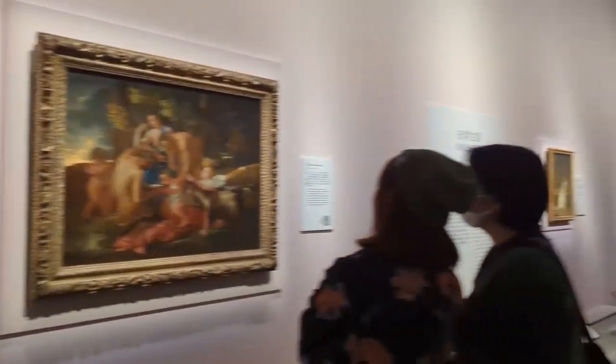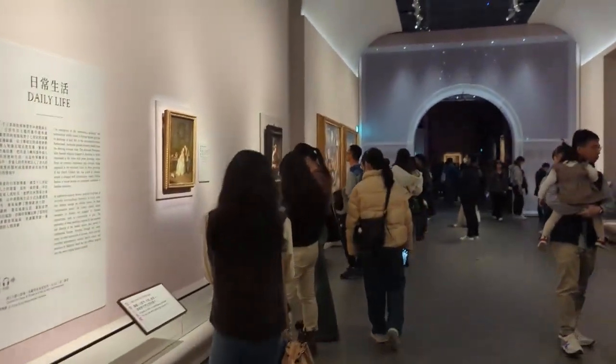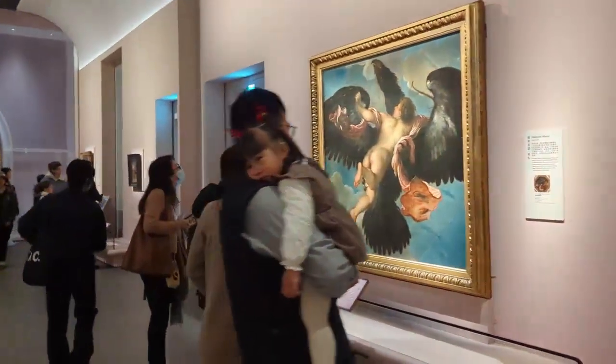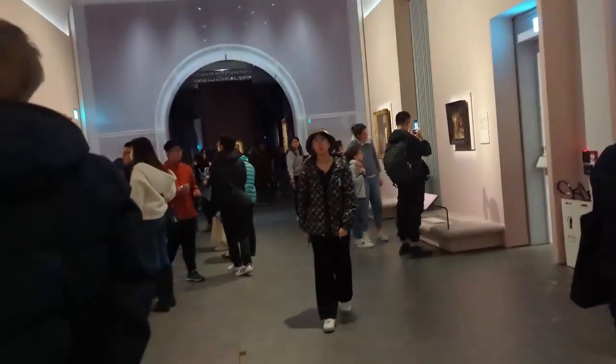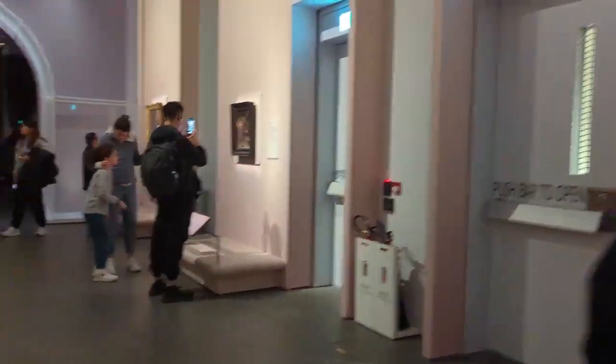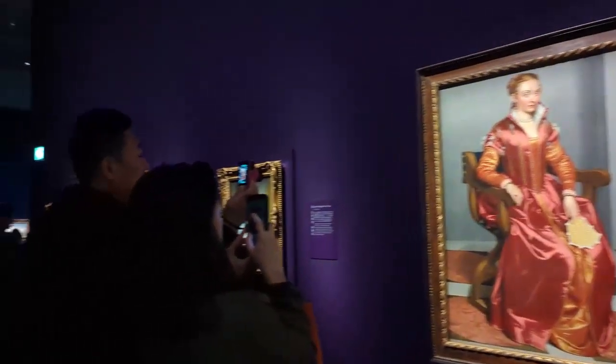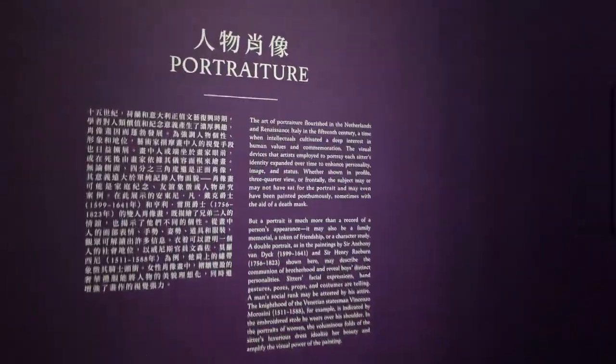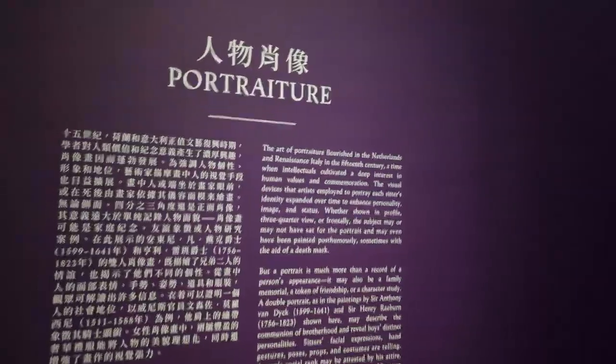The special exhibition, Botticelli to Van Gogh, Masterpieces from the National Gallery, London, is financially supported by the Mega Arts and Cultural Events Fund of the Government of the Hong Kong Special Administrative Region. The content of this program does not reflect the views of the Government of the Hong Kong Special Administrative Region.